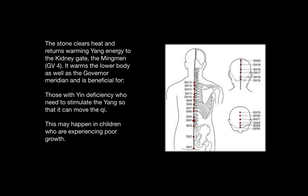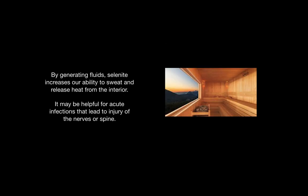This is also beneficial for children who are experiencing poor growth, when they need to stimulate the yang in order to move the qi. So by generating fluids, selenite increases our ability to sweat and release heat from the interior. It may be helpful for acute infections that lead to injury of the nerves or the spine.